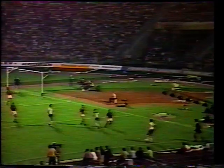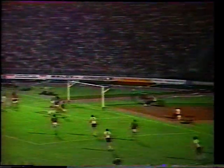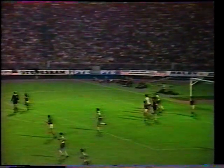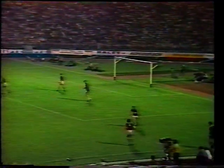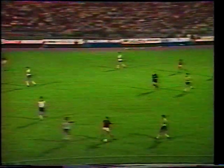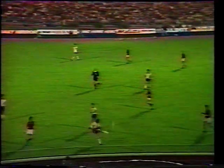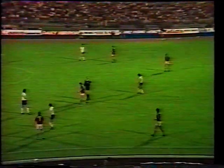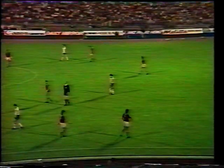Koppel. Neil crossing it in, a good cross too. Keegan's right in there, but the keeper held it. Varga. And I think maybe it was a handball there by Phil Neal that was given.